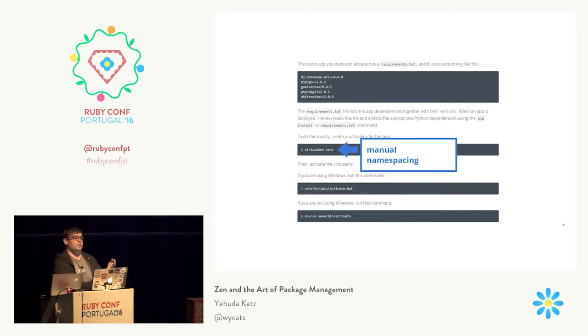It's the thing called virtualenv. You have to write virtualenv and give it a name. That means you have to think about what name you should give the project that you're in. And that also means that it's very difficult to automate the process, right? So let's say Skylight is my project, and I automate that my virtualenv should always be called Skylight.